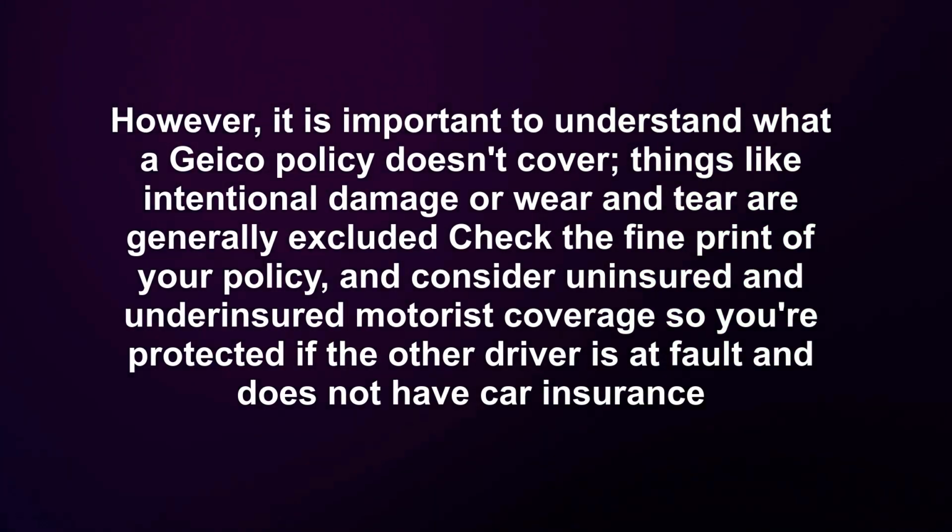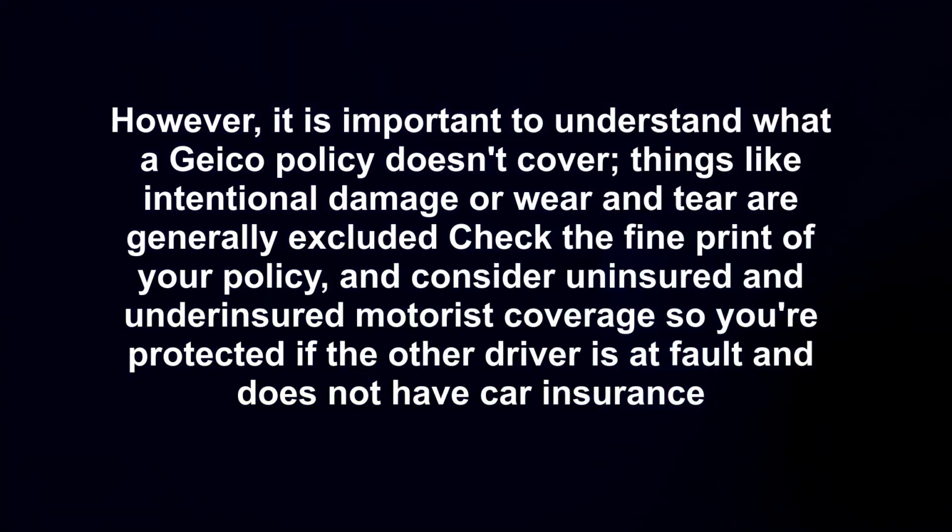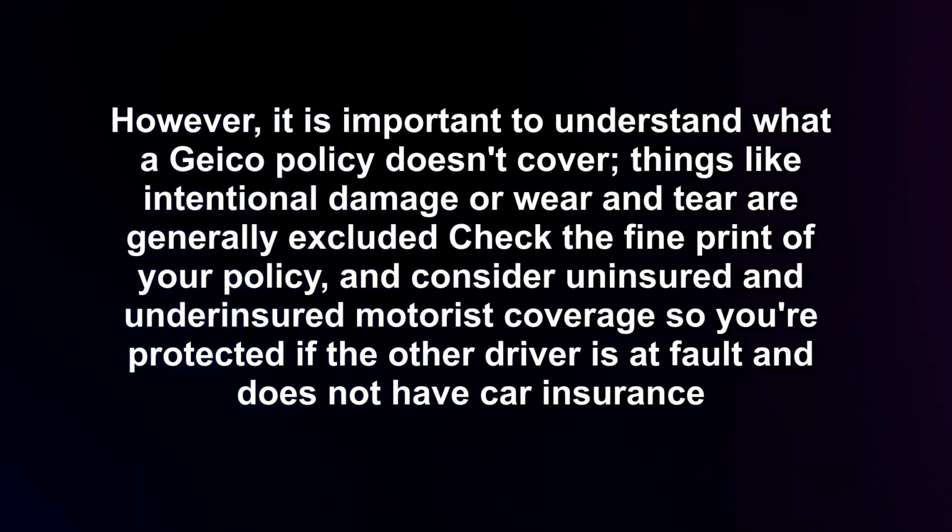Check the fine print of your policy and consider uninsured and underinsured motorist coverage so you're protected if the other driver is at fault and does not have car insurance.